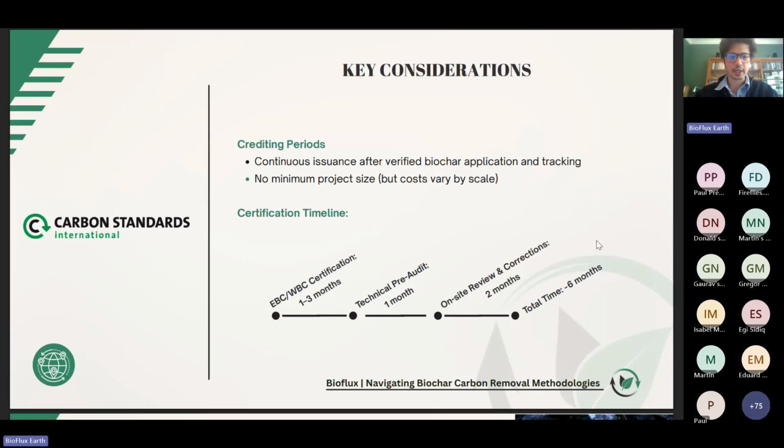In terms of the certification timeline, it's about 6 months. Of course, all of these certification timelines are very much dependent on the backlog that the certification bodies may have, but typically you can get your EBC, WBC certification, your quality certification between 1 to 3 months, then moving to technical pre-audits that can happen on a monthly basis, so around 1 month, and then moving to on-site reviews, corrections and corrective actions, which can take 2 months or more.